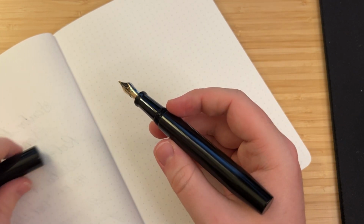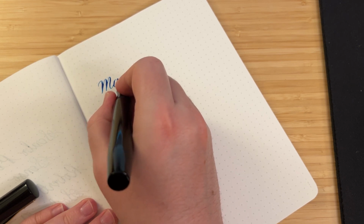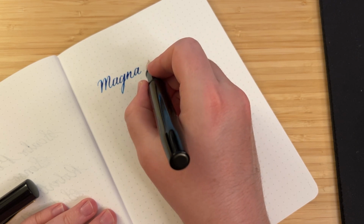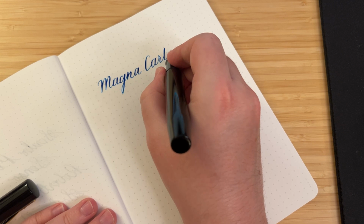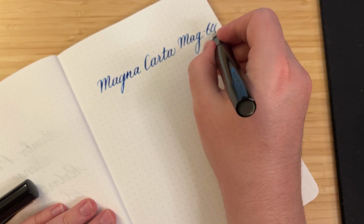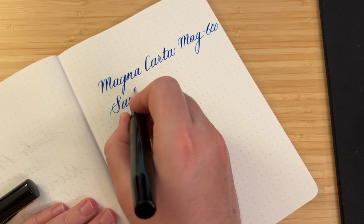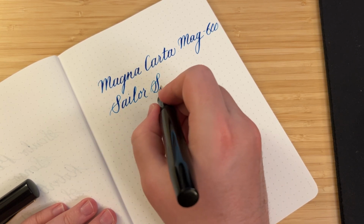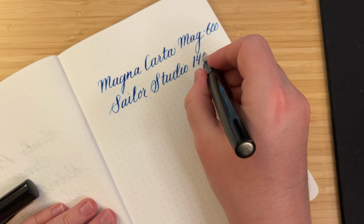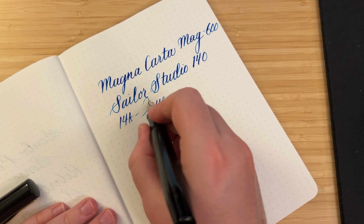Okay, next we have the Magna Carta Mag 600. Honestly, using it right after the Scribo, it really doesn't compare. The nib on this is just mind blowing. The ink is Sailor Studio 140. And the nib is, of course, the 14K True Flex.